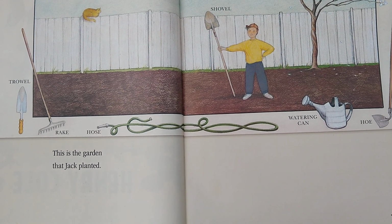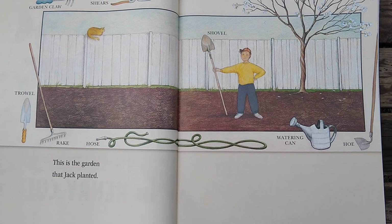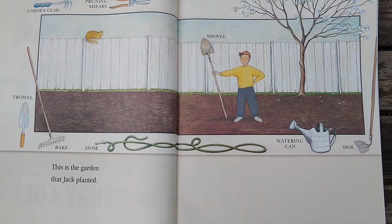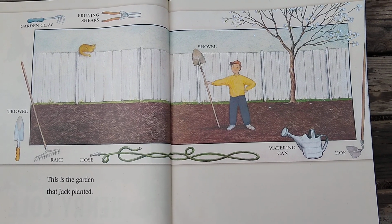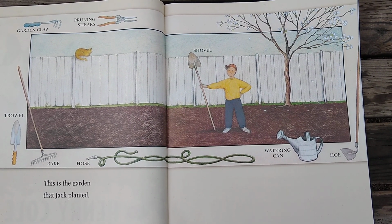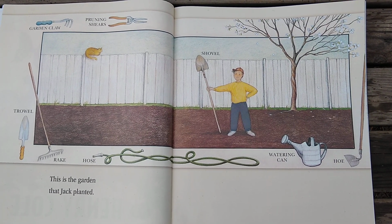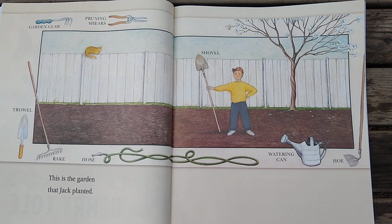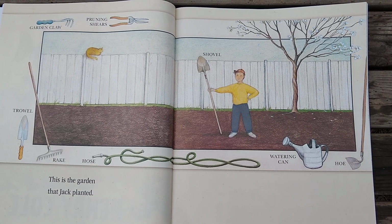This is the garden that Jack planted. You can see on the edge a trowel, a rake, a hose on the bottom, and a watering can. And on the far right, there's a hoe. And you can see in Jack's hand a shovel. Above the picture is a pair of pruning shears and a garden claw.